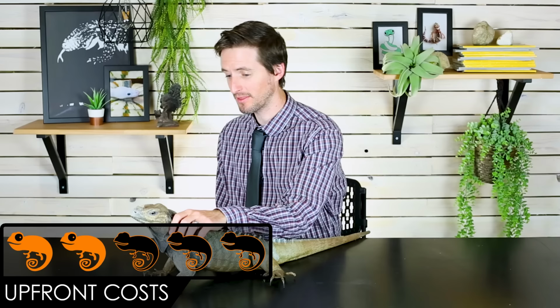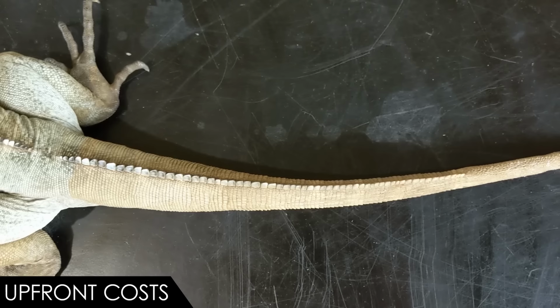When it comes to upfront costs, we give the rhinoceros iguana a score of 2 out of 5. The lizard itself is very expensive. And, I mean, honestly, for how long it's going to live and how incredibly large it's going to get, pound for pound or year for year, they're not very expensive. But that upfront cost is high when it comes to just the lizard.